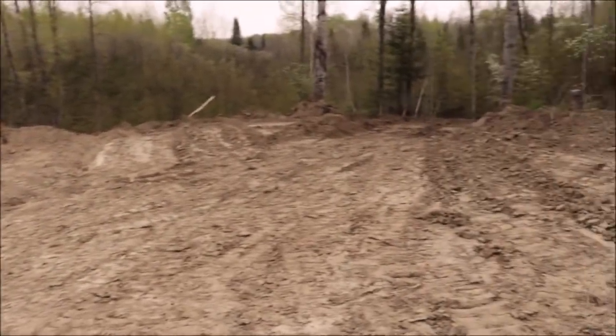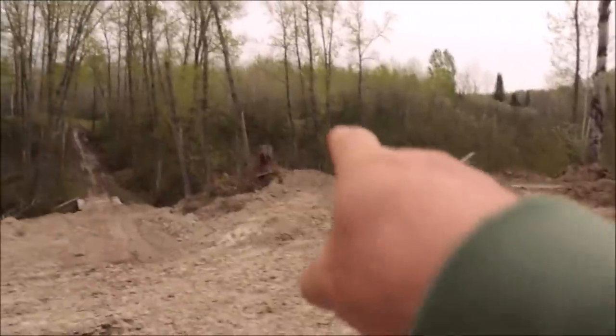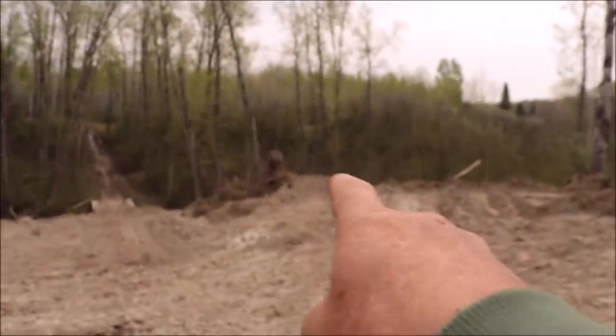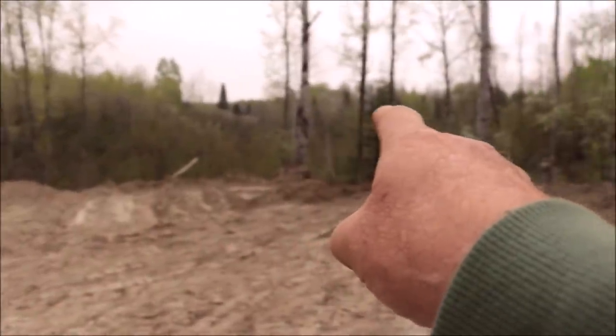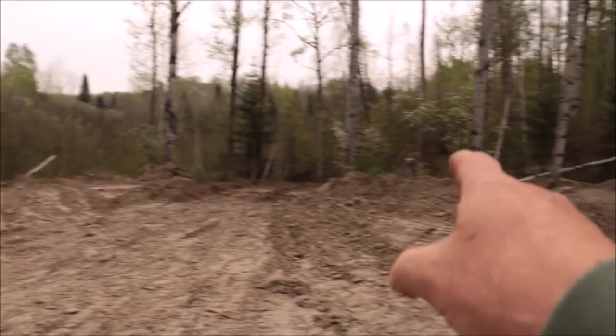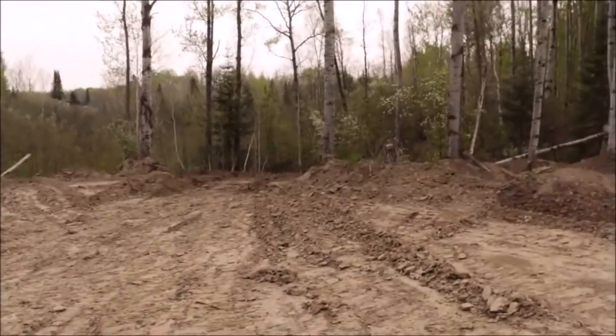This is what I did here though. I cut a lot. Well, the dirt was up. You see where that stump is there? The dirt was up beside that, all the way over to that tree there where the dirt is, and it was this height right here. That's how much I've taken down.